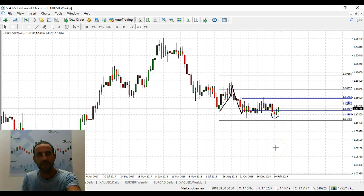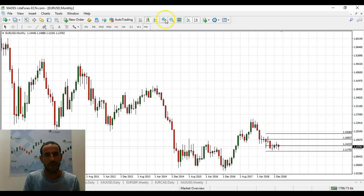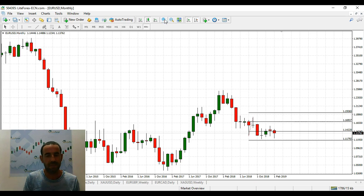I took it to the monthly chart. I was trying to figure out what the hell is going on here. Is this just a temporary halt where price is stopping before it's going to continue and break that level eventually? Or am I looking at this the wrong way? So I took it to the monthly chart and I want to show you what I saw. And I think this is pretty important stuff.